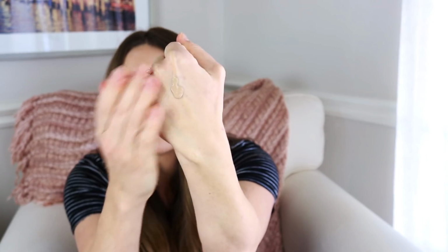This is kind of like the It Cosmetics liquid. Honestly, it's very, very similar, but this has better ingredients, so I find myself reaching for this one more. They're both in my medicine cabinet, but it seems like I use this most of the time. Here, let me show you guys. See how you get a little bit of a tint?